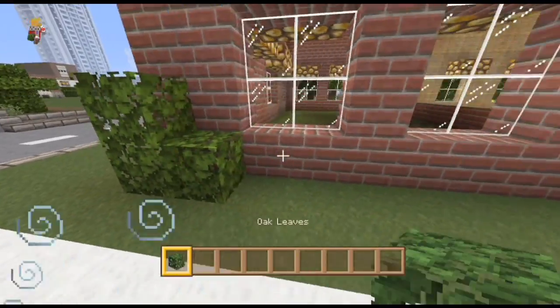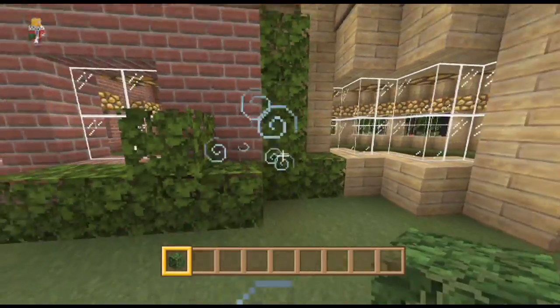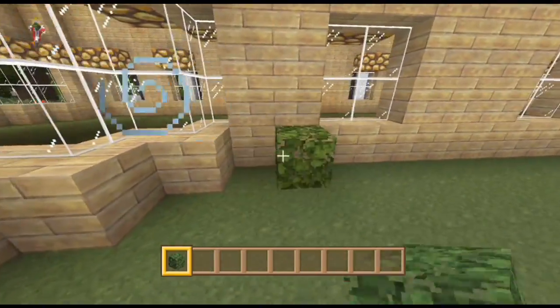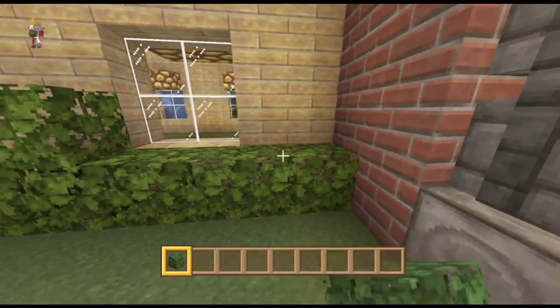Some greenery. They like their plants, don't they? Old people like their plants. So, I'll put some of these in around here. Nice sort of high one. Let's build that up a little bit. Like that. And then a nice one here as well. Yeah, why not have it there? Try and do them randomly if you can. Try not to think about it too much.